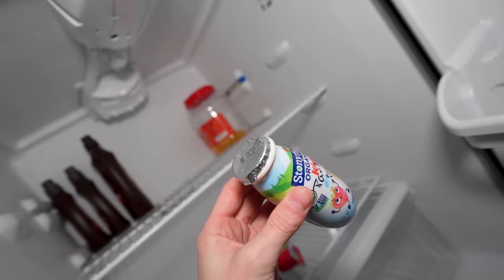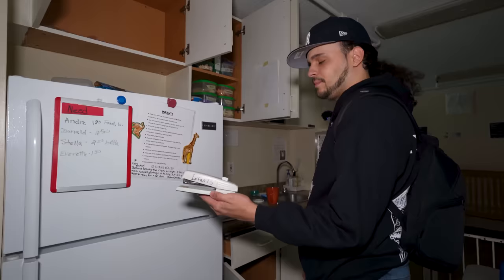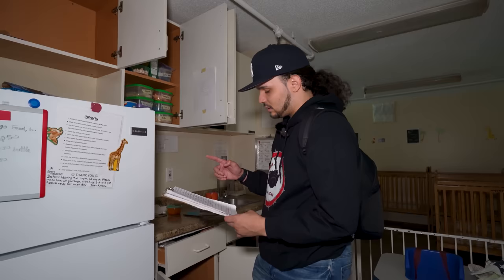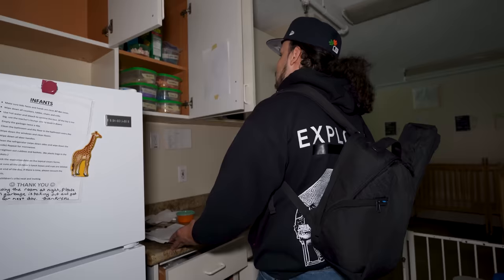2022. There you go. So that's definitely when they closed. Oh my God, yeah. You got a stapler that says infants. Yeah, this is definitely the infant room. And we got some more dates on here. The last one is July 5th, 2022. So again, 2022. It's getting close to almost a year.